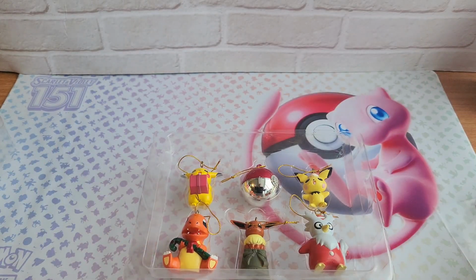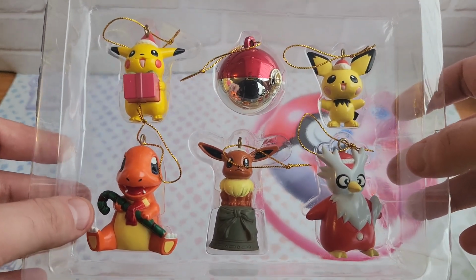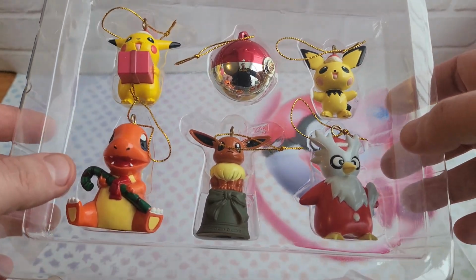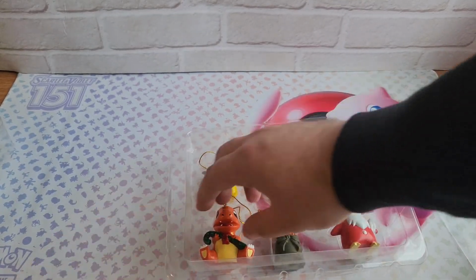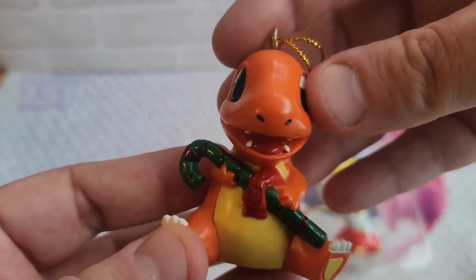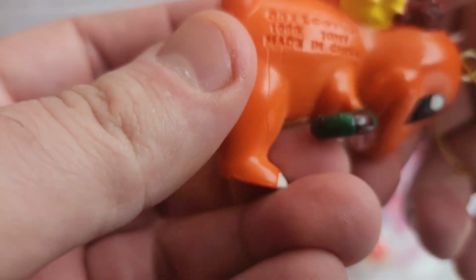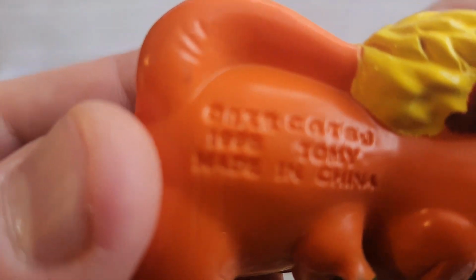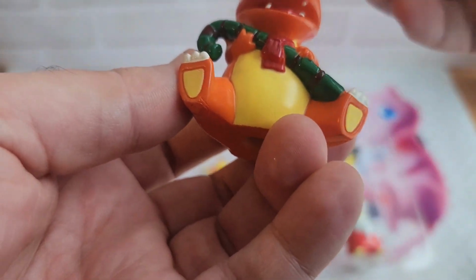Now, what an insane package this is. I really like this. So cool. Pikachu, Pokeball, Pichu, Charmander, Eevee, and you've got a nice little Delibird there as well. And we'll get one of these out, show you what they look like a little bit more closer up. And if you look on the back of his tail, made by Tomy in 1998. So these have got some serious age on them.